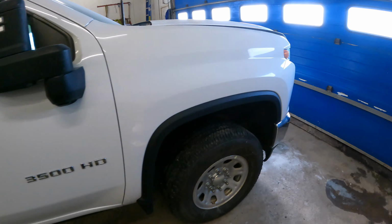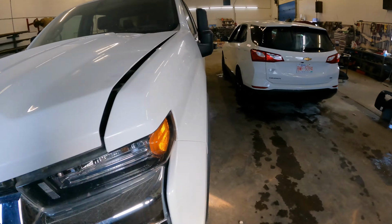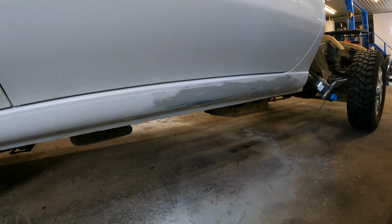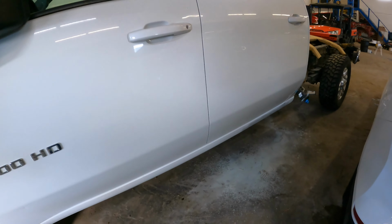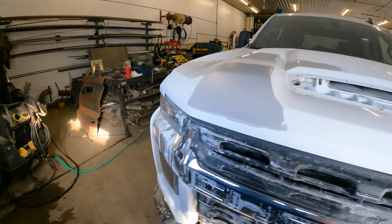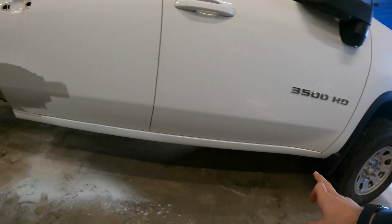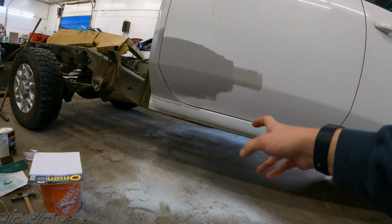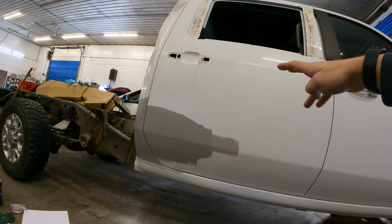I also fixed the dent on the hood here, and there's another little ding that was on the cab corner, or the rocker panel here. Just a little ding, I pushed that out and then put a little high solids over it. So that's gonna get re-rock guarded, and then I'm gonna paint the hood and the cab corner and the door, and I'll re-rock guard this lower rocker panel too, so both sides match, and then paint and probably blend that door.